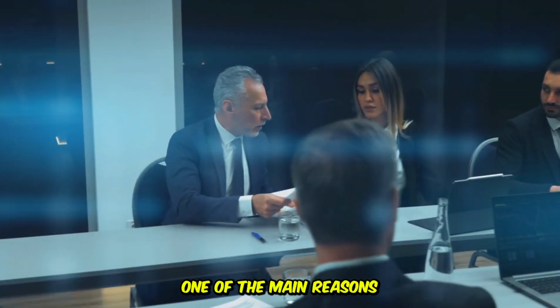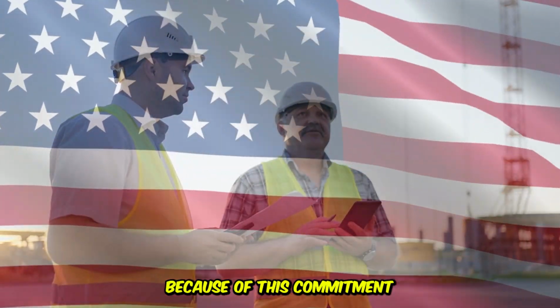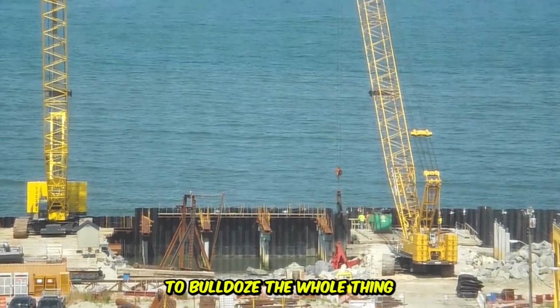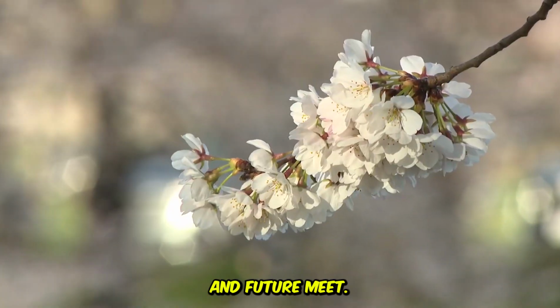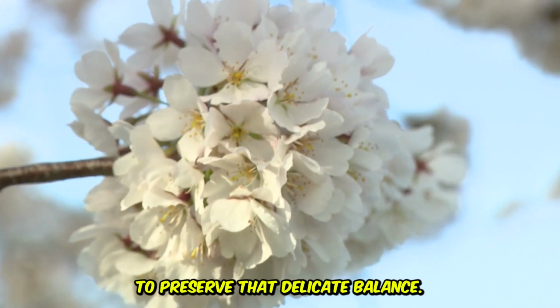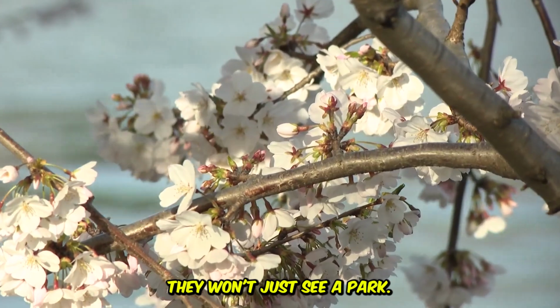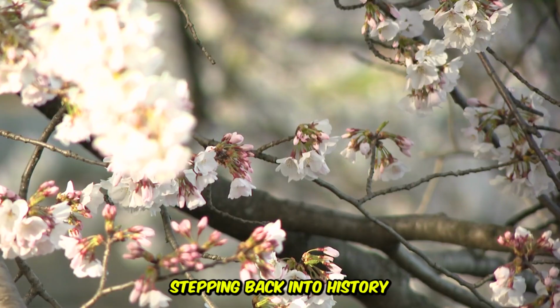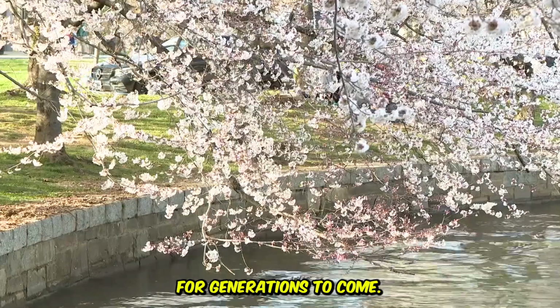In fact, one of the main reasons this project is so expensive and complex is precisely because of this commitment to history. It would be much easier to bulldoze the whole thing and start fresh. But that's not the point. The tidal basin is a place where past, present, and future meet. And the NPS is determined to preserve that delicate balance. When visitors come to see the cherry blossoms or the memorials, they won't just see a park, they'll feel like they're stepping back into history, with the security of knowing that history is now protected for generations to come.